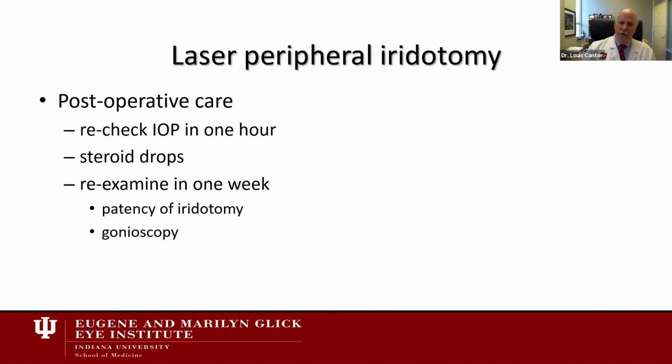The reason to do an iridotomy is not just to put a hole in the iris, it's to open the angle, which should be reflected on a different appearance on gonioscopy. So that's very critically important and often overlooked. People just look to see if the iridotomy is patent, but don't look back at the angle to see if it's actually functioning and if it's made a difference. For example, in a patient with plateau iris, you may put a hole in the iris, but the angle still remains occludable.